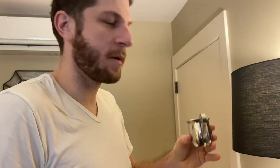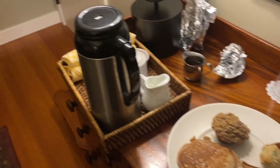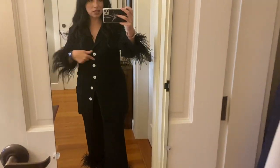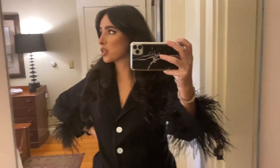What is that? Syrup. I have no idea what this is. So I'm gonna change. I just wore this. I didn't sleep with this. I just wore this in the morning while we had breakfast. And I'm just gonna change into something warmer because it's supposed to snow today in the afternoon. It's pretty cold now. Just finished my makeup.